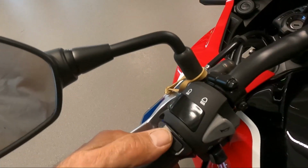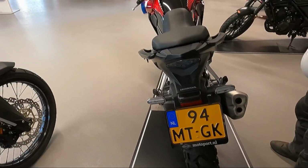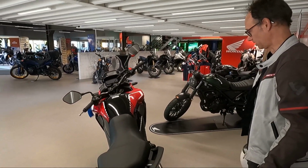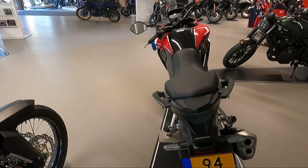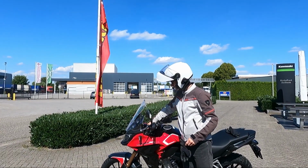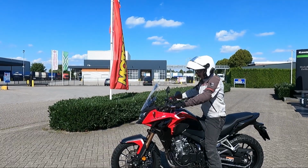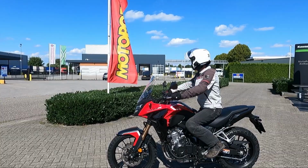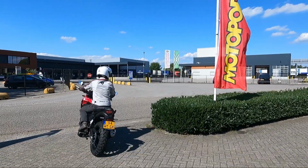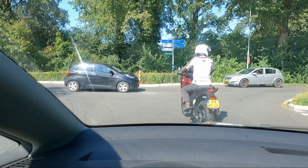Metzeler tires, heated grips. Big tires. Well, actually, they're smaller, but these are off-road tires. Nice. Isn't that a nice bike? Nice color. Isn't that a nice bike?